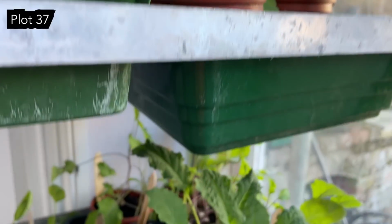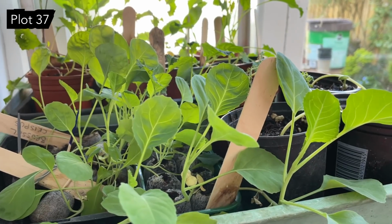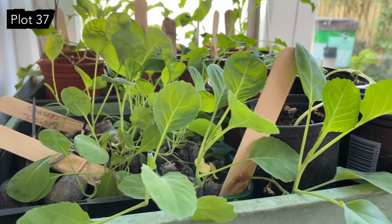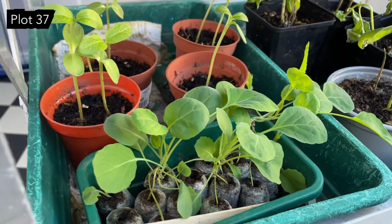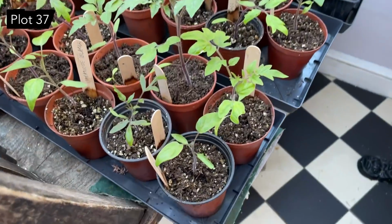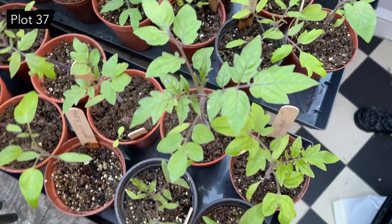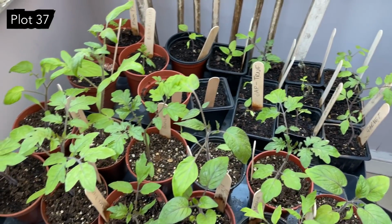Kohlrabi ready to go in. They're going to be going in this week. Cavolo nero. There's a couple of other kales in there. I've got cabbages, Brussels sprouts, whole selection of stuff that all needs moving. Sunflowers. Tomatoes looking fantastic. They've got about another 2-3 weeks in here before I move them up to the polytunnel.